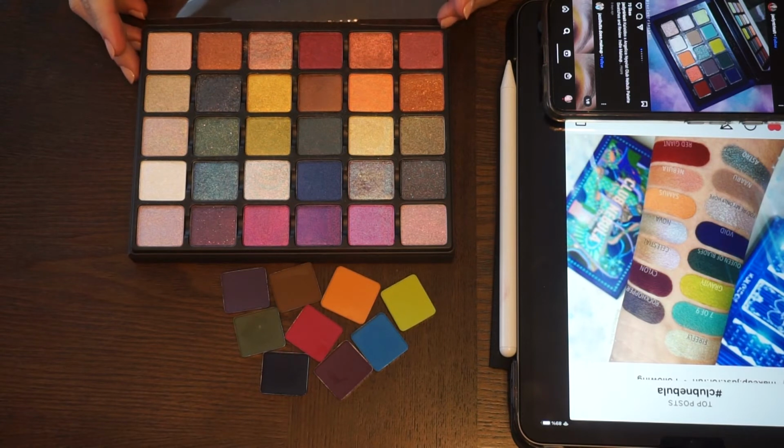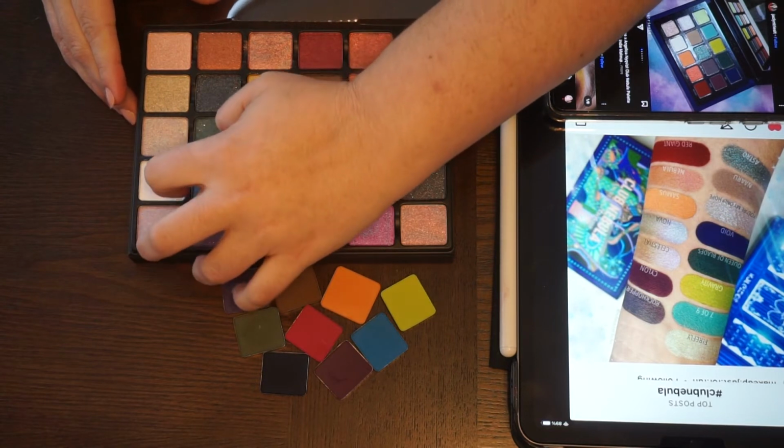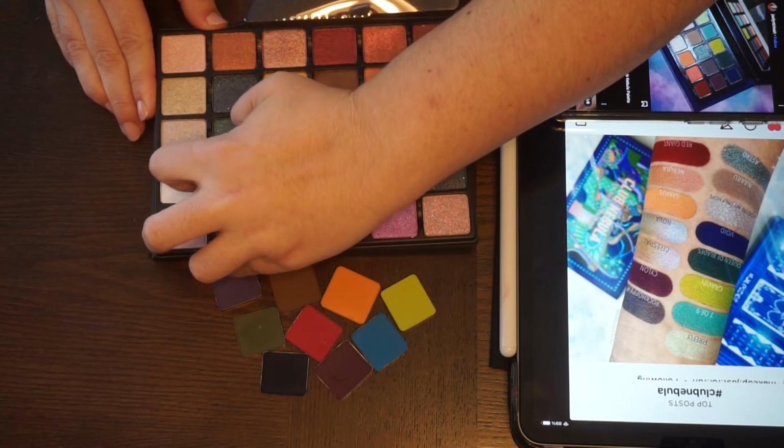I think we have Firefly, You're My Only Hope, Astro, Celestial, Nova, and Nebula to kind of source out. I think that Astro is popping out to me. And this kind of deep blue in this second column here.